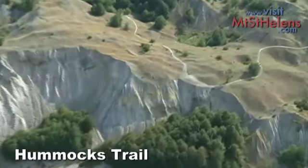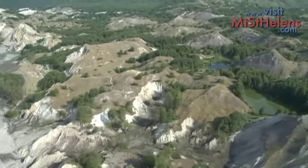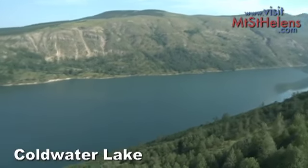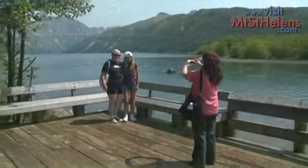Coming back down into the valley, you can get out at the Hummocks Trail and walk across the land where huge chunks of the mountain slid to a stop over a mile from the crater. Just across the road is Coldwater Lake, where the landslide blocked the valley and birthed a new lake in the process.